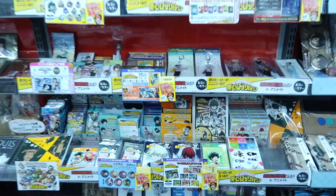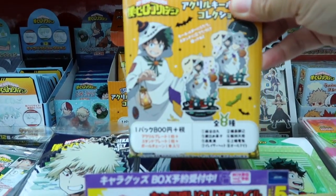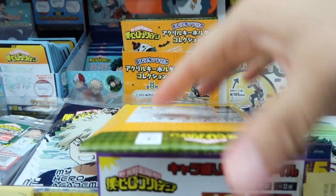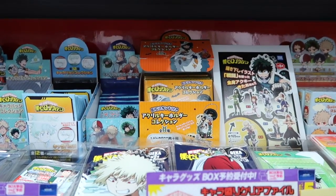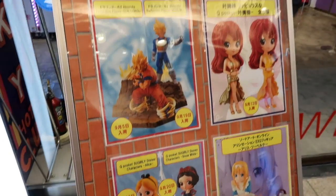Oh my gosh, I see something new already. Big Halloween keychains. There's 8 to collect. Please tell me all 8 are in there. 1, 2, 3, 4, 5, 6, 7, 8. All 8 are in there. Oh my gosh, 8 times 8. That's $64 plus tax for the whole case. Ay, ay, ay. Oh my gosh.